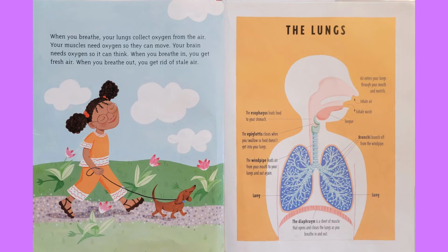Air enters your lungs through your mouth and nostrils. You inhale air, you exhale waste. You have your tongue in your mouth. Then there's the esophagus that leads food to your stomach. Then there's the epiglottis, which closes when you swallow so food doesn't get into your lungs. And then your windpipe leads air from your mouth to your lungs and out again. Bronchi branch off from the windpipe, and the diaphragm is a sheet of muscle that opens and closes the lungs as you breathe in and out.